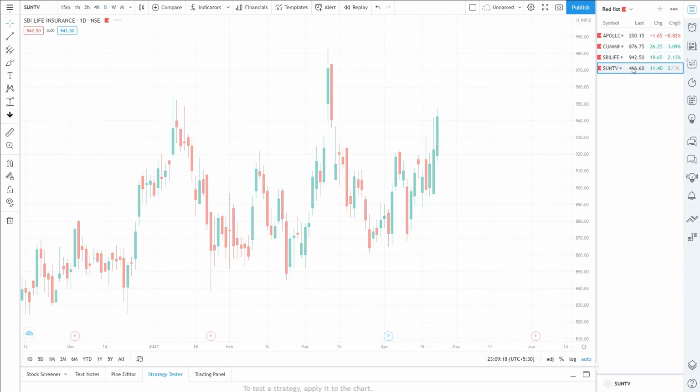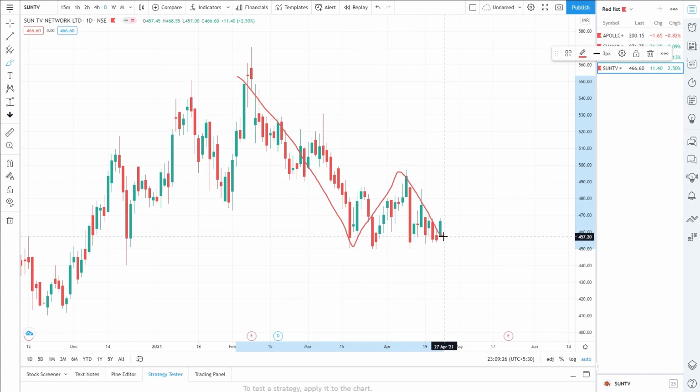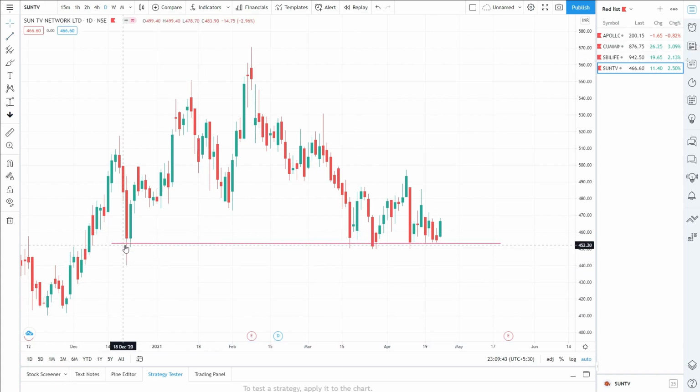Moving on, we have Sun TV on the list, and in Sun TV you can see that the price is currently forming a beautiful double bottom pattern. As you all know, the double bottom indicates a potential reversal toward the upside. Another thing to look for here is this very nice support area. As you can see, the price cannot break out of the support area despite multiple attempts. The price tried to break down below this area multiple times, but every time the price hit it, we see the buyers retaliating in a strong fashion.